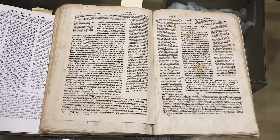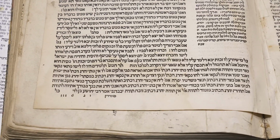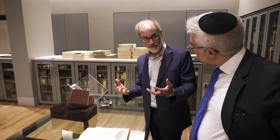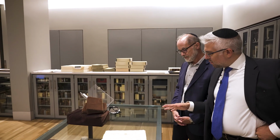And this is talking about the execution of Jesus and Jesus' disciples. So not only does it record the rabbinic view of that event, but it actually does, in a very direct way, mock the disciples of Jesus. So this was taken out by censorship. The church censored this, did not permit the reprinting of the Talmud subsequent to this before that section was removed.